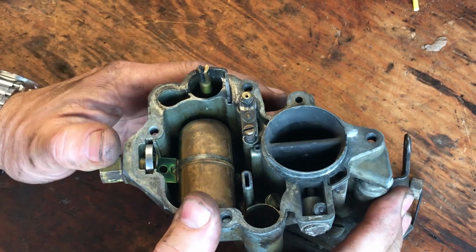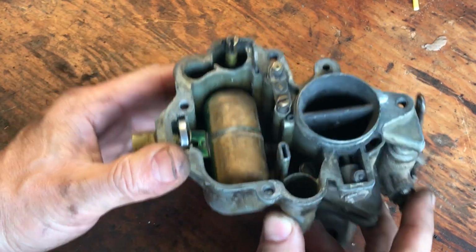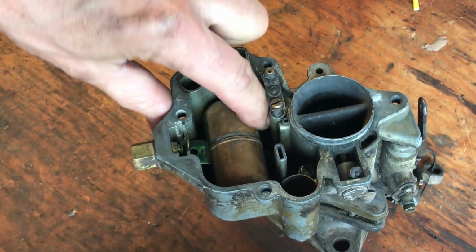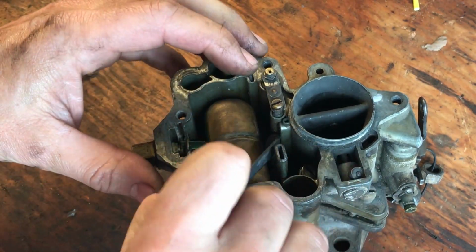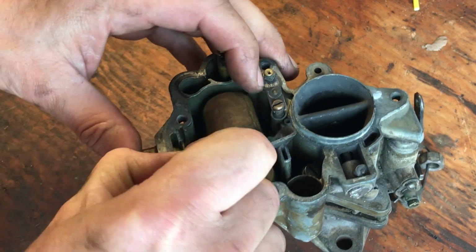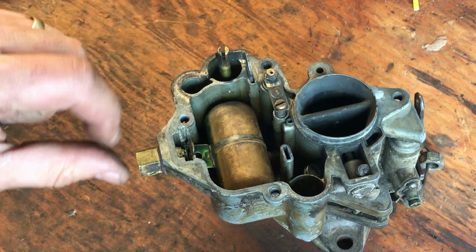Okay, the next thing I want to talk about is the float, which is this brass piece here. This happens to be a brass float. This is just a little retainer for the brass float. So this sits inside the fuel bowl, and as it fills with fuel, it floats up like this. Makes sense, right? Pretty easy. Just it floats. Comes up, sits like that. When it's out of fuel, goes down.